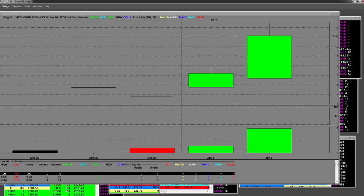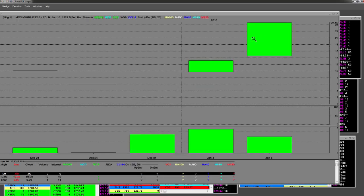And here is a put, and this was one that we were talking about. We're highlighting it now. That was a 1225 put option on PriceLine. It went straight up here now. It's had a 2-day breakout as PriceLine in the equity side has done what?